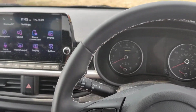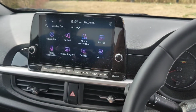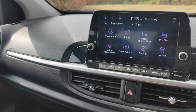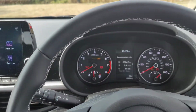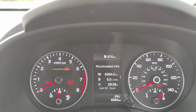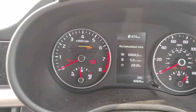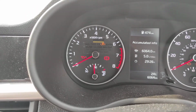We've got this lovely little Kia Picanto has come in. Unfortunately, the mileage readout on the dashboard is in kilometres. And it's one of those difficult ones that for the life of us, we just can't figure out exactly how to get it to go back to where it came from. So current fuel range remaining 474 kilometres. Odometer readout 6,064 kilometres. Now, Hyundai and Kia are very, very good, and their menu systems are brilliant.